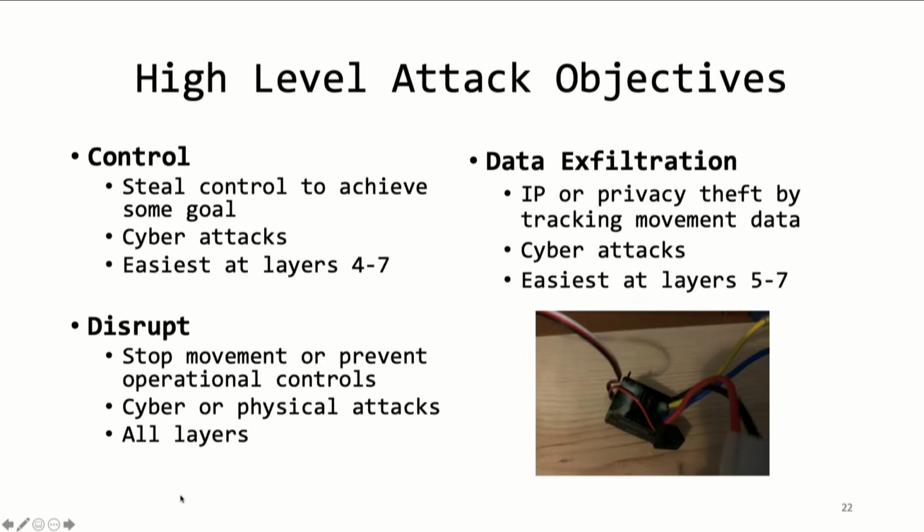Understanding the adversary's goals before identifying attack strategies is critical for defending any system. So control, as mentioned before, with this objective, the adversary wants to steal control to achieve some goal, which is refined based on the system. Generally, this is done at the higher layers through cyber attacks, but physical access may be possible to the operator interface at the operator layer. This is easiest at the operator, sensor, control, or drive layers.